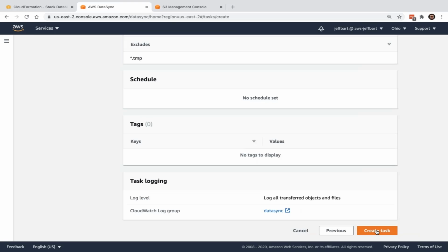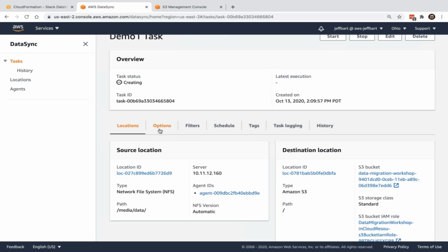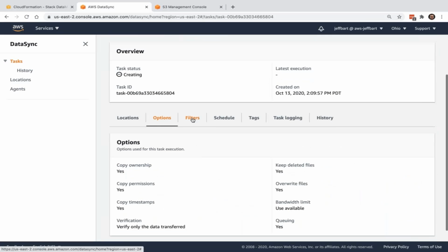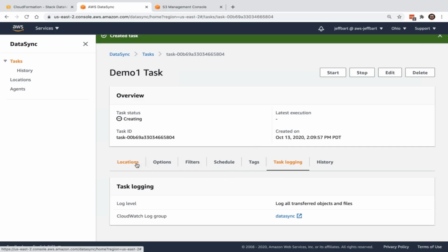Everything looks good. I'm going to go ahead and click Create Task. And again, you can see that all the information about my task is here: all the options that I set, filters and task logging settings, etc.